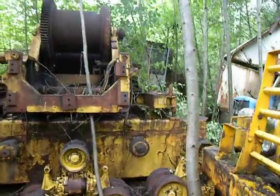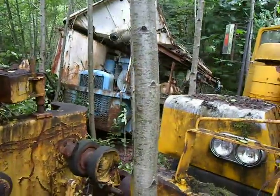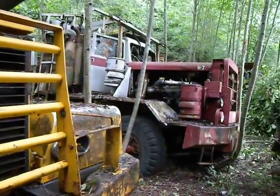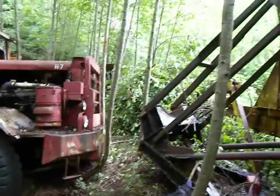Okay, so we are back again after having cleared a bit more bush from around the trucks and vehicles and grills. It's cleared up pretty good here now. Came a long ways in a short amount of time.